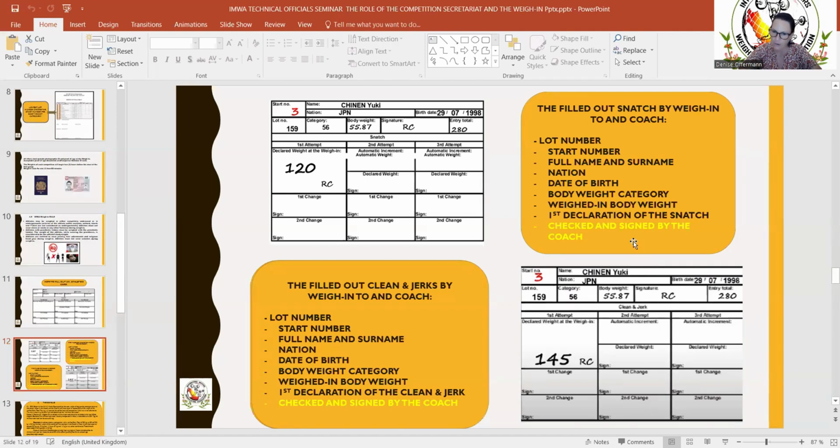And here the date of birth, it is not necessary to have the actual date of birth, but we must have the year of birth. And the Sinclair formula of Masters is calculating the year, not the exact date of birth. So even for the weigh-in to check on the passport, you can check the year. You don't have to check the exact date of birth. Then the body weight category, then the weight in body weight.